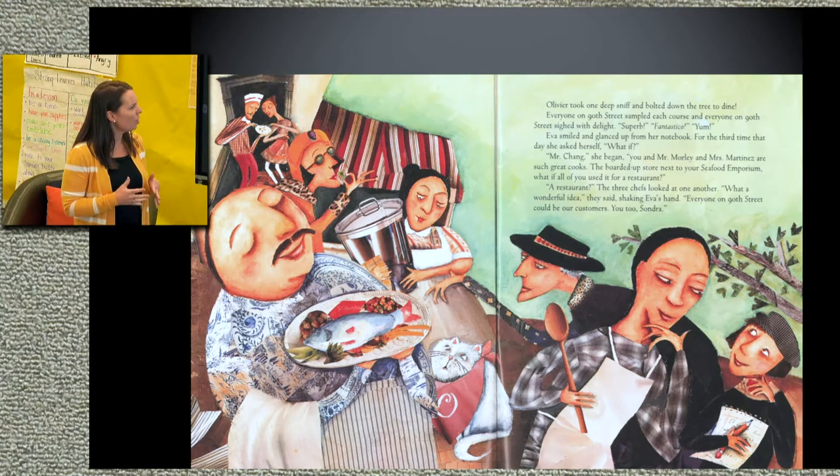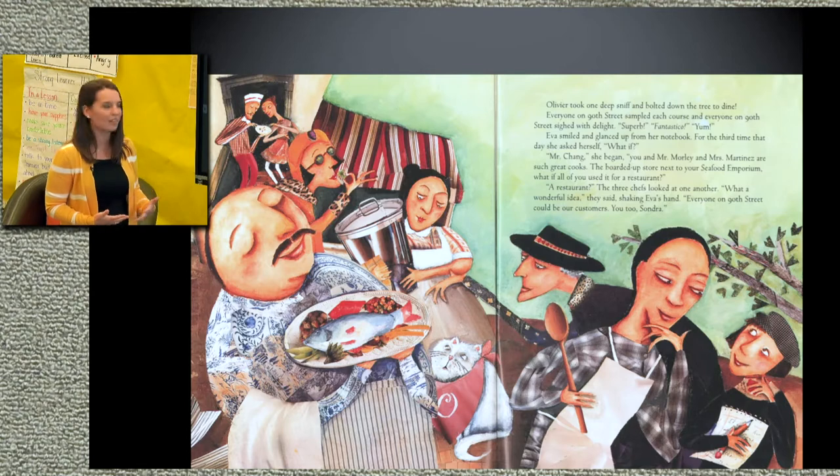Superb, fantastico, yum! They're all taking part and sharing in this meal.